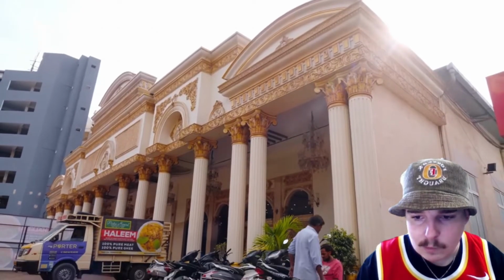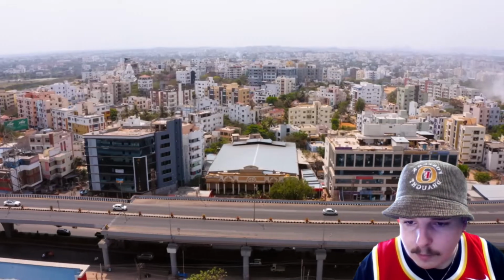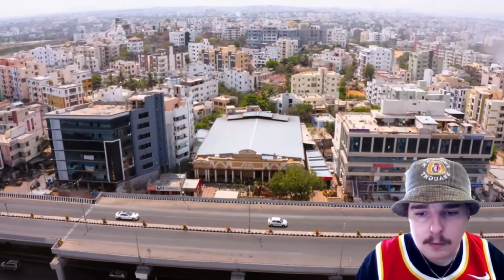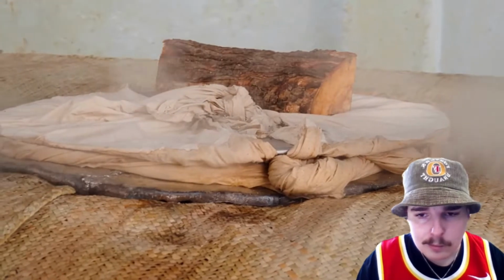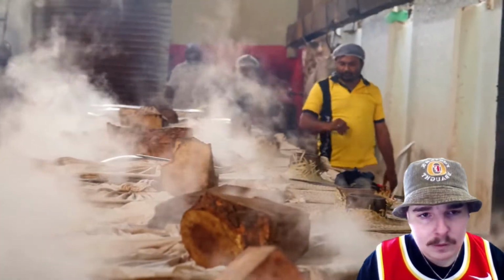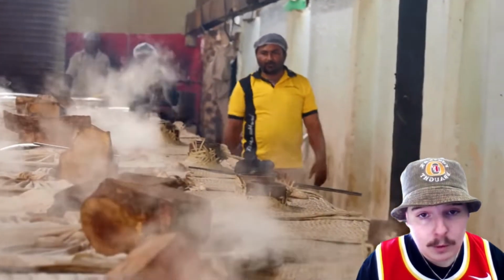This is Pista House Best Haleem Bakery Restaurant, one of the top heavyweight contenders in Haleem production in this city or any other. Throughout the year, they mostly sell pastries and sweets, but come Ramadan, they dish out some serious Haleem quantity. Yeah, I bet.